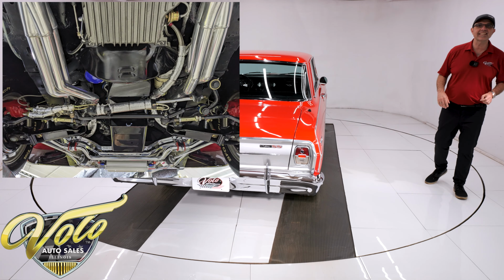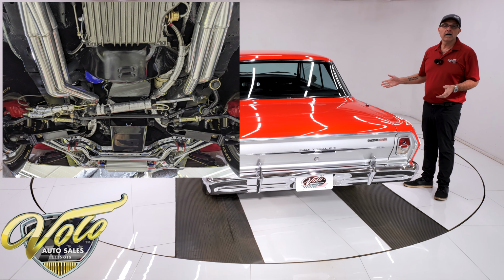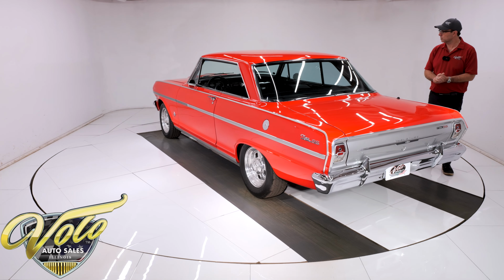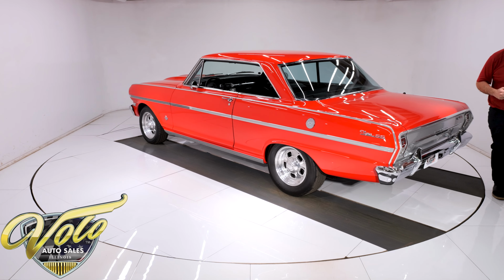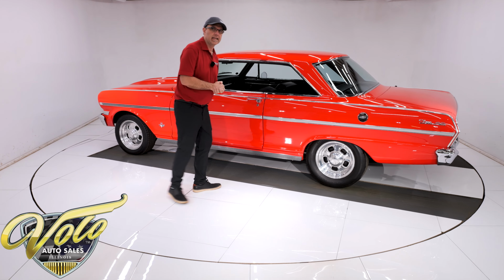These cars had 6 cylinders in them, even the Super Sports. In back, it has new Eaton springs and bushings. They have grease fittings on them, new shocks, powder-coated dual exhaust system with Spytech, I think was the name of it, mufflers. It rumbles. You'll hear it towards the end of the video.